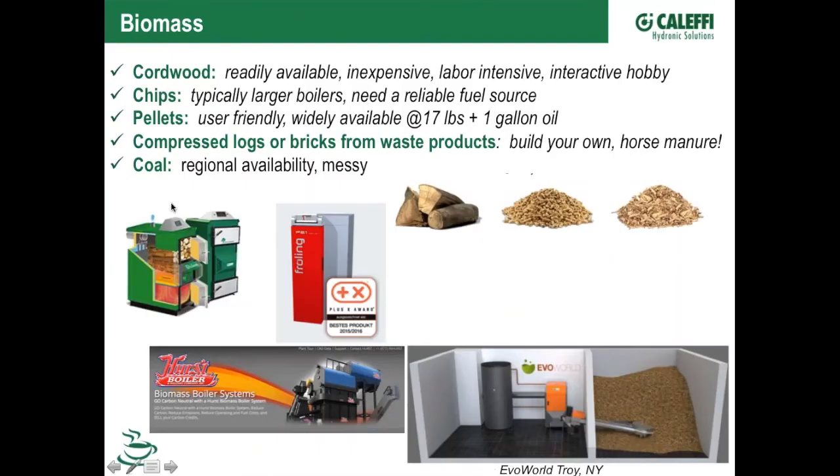Let's talk about biomass and what some of the options are. Cordwood: when I go over to Europe, in all the remote areas outside of the cities, a lot of people are still heating with cordwood. Over there, they've got energy emission standards, so if you're going to burn wood, you have to use one of these high efficiency wood burners. These are called gasification boilers, where we burn the wood in the upper chamber, take those flue gas products down to a ceramic lower chamber, and burn them a second time. That puts us up into the low to mid 80 percent efficiency range.